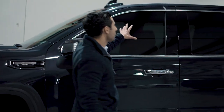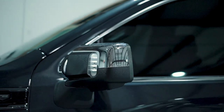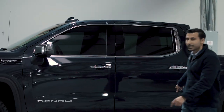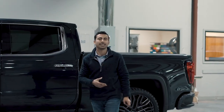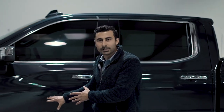Everything else, from the window trim to the door handles to the back of the mirrors, those are gonna be disassembled and color matched directly to the truck. The running boards are gonna be gloss black using vinyl. And the badging on the door, those are gonna be completely disassembled and painted in gloss black, so it creates a muted appearance of the letterings.